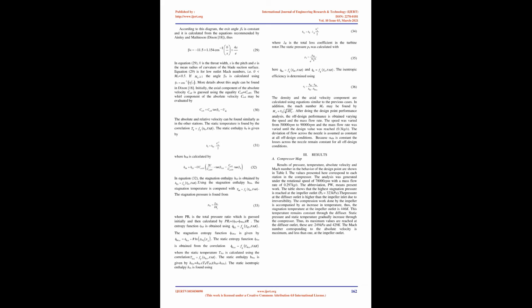The value of this velocity will be taken as constant for all off-design conditions, where H03 equals f(T03, FAR), and FAR is the fuel-air ratio. The static pressure is obtained using the relations where P03 equals f(T03) and P3 equals f(T3). Similarly to previous cases, the density is calculated with ρ3 equals P3/RT3. From the continuity equation, the axial velocity CA3 is calculated by CA3 equals m/(ρ3 A). Finally, the corresponding Mach number. The static pressure may be calculated by.